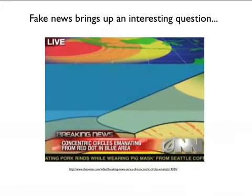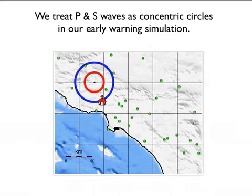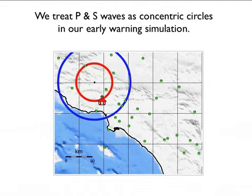Well, we know what those circles represent. Those are representing the P waves and the S waves spreading out from the earthquake source. And we've been drawing them as concentric circles, just like the humorous fake news show was talking about. So is that really how it happens?